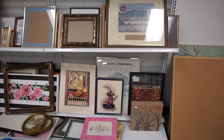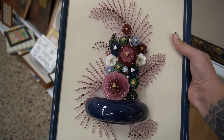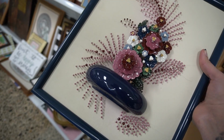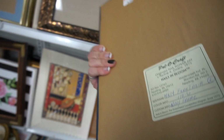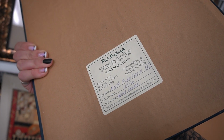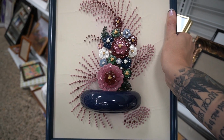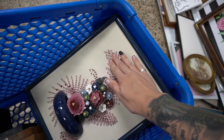So I decided to check out the artwork, and I spot this. This is nail art. I come across it quite a lot. This one's a lot heavier than most, and it actually has a little planter down at the bottom, which I've never seen before. And so because it has a little planter, I decided that I would give it a shot. And the back has a sticker that explains what it is, and it was $9.99, which I felt was a little high, but I decided to go for it just because it was unique compared to a lot of the others I've seen.